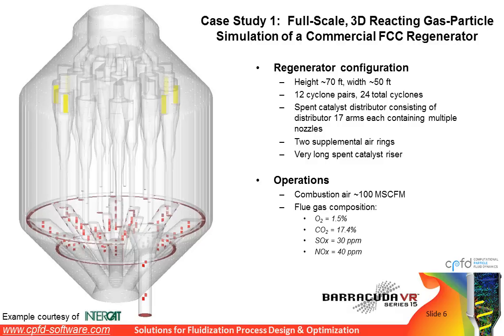Combustion air and fluidization air is provided by two supplemental air rings. There is a very long spent catalyst riser leading into the unit, but the most important thing about this unit is the driving force that led to this work being done.